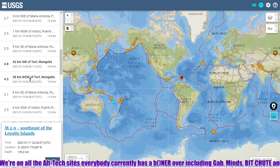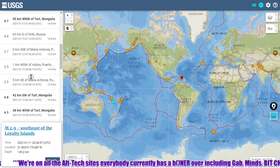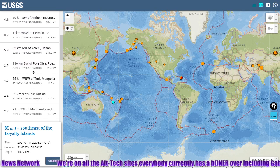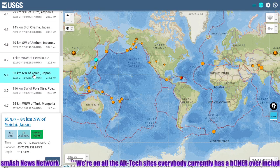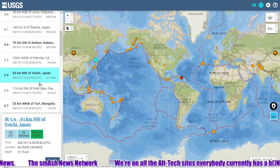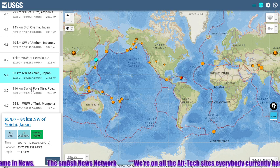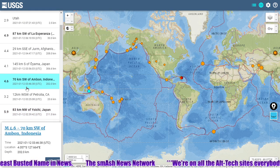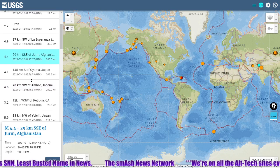And we still see a drought of 7, 8, and 9 magnitude quakes, folks. A shockingly low number in the past couple of years. Looks like the second largest of the past 24 was a 5.9 at Japan, which was at depth, over 200 kilometers depth. Another deep quake in Indonesia. So significant deep quake event, an Afghanistan deep quake.